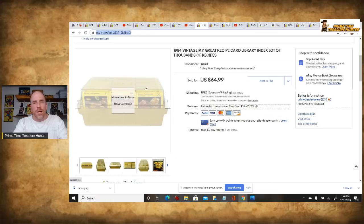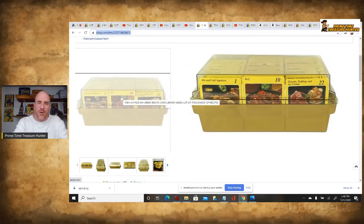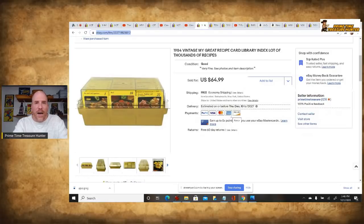Now, this is going to throw a lot of people back into those old memories from back in the day. These recipe cards. These recipe cards are so cool. I absolutely love these. These sold for $64.99, I think. Or no, actually, sorry. I actually took a best offer on this one. So these actually sold for $55. So I should actually move those back a little bit, but they're still within the top 10 there.